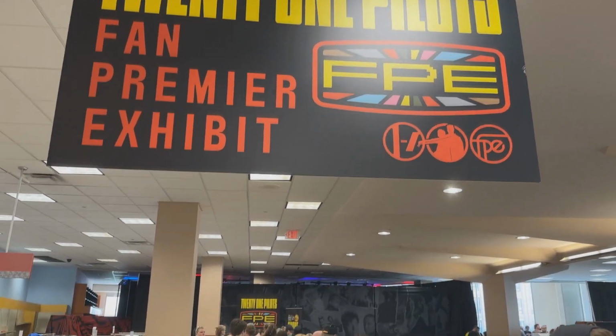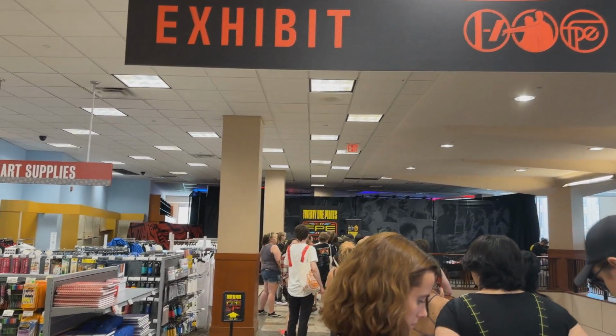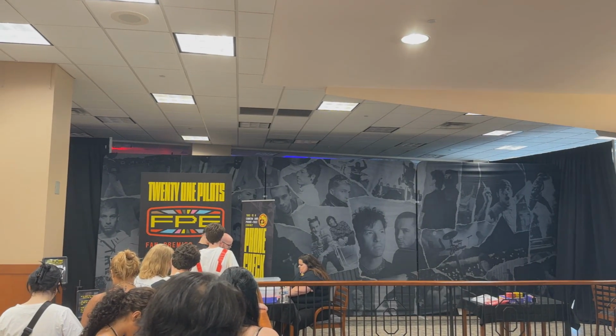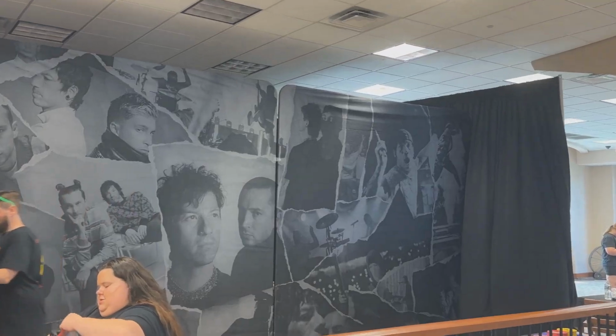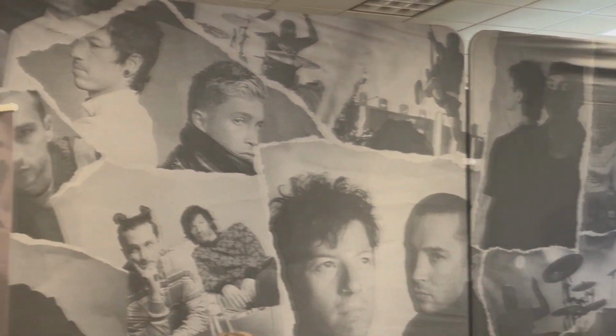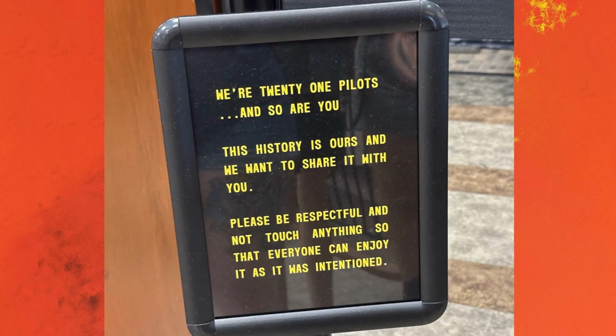I loved the backdrop before you went inside the actual exhibit. It had a lot of photos from over the years with them, which was super nice to see. There was also this sign before you went in. A lot of the stuff was on display out in the open, not behind glass, so they just wanted to make sure nobody touched it, and I didn't see anybody doing anything funky when we were in there. And they had this cute little standee before you went inside, where they caught your phone.